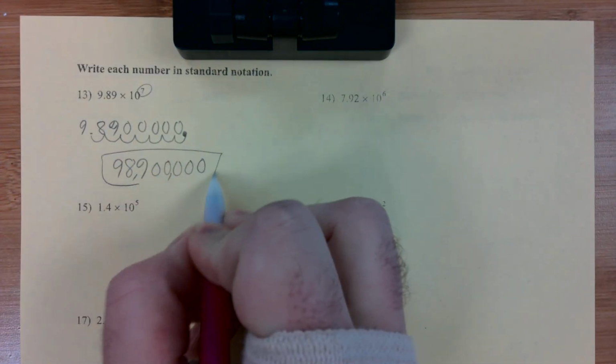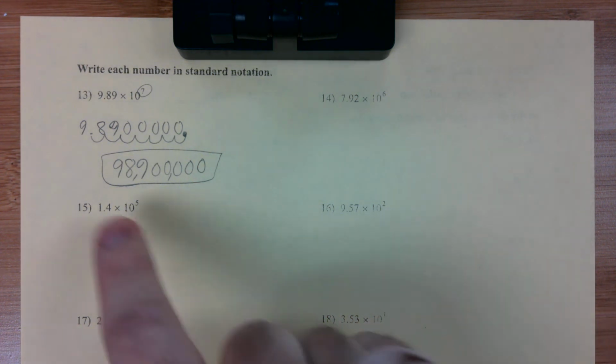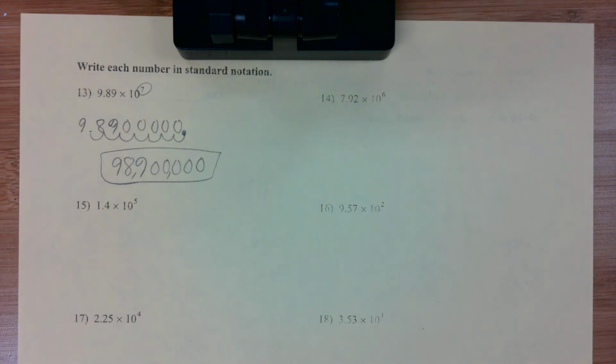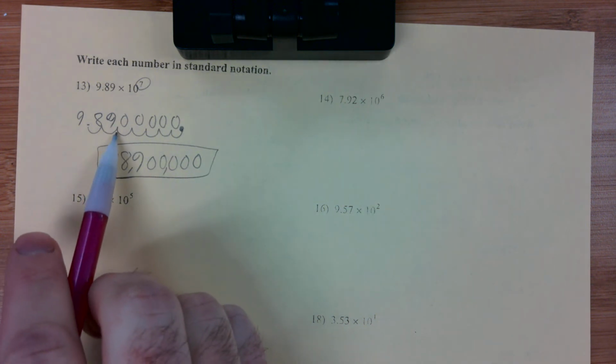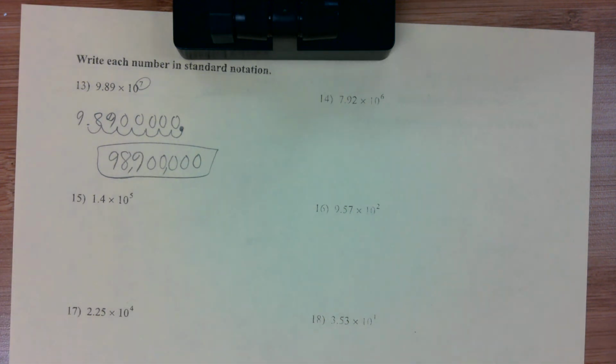And we end up with 98,900,000. Again, on a quiz or a test, if you got 9,890,000, let's say you forgot to move it one space, unfortunately that's incorrect, right? Really, really pay attention to how many spaces you're moving, and when you're doing these little bumps, make sure they're big enough so that you don't get confused and miss a zero or put an extra zero.